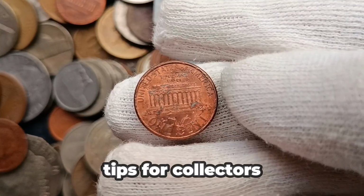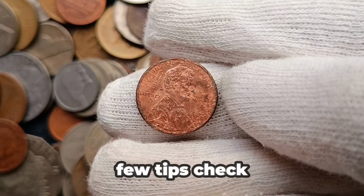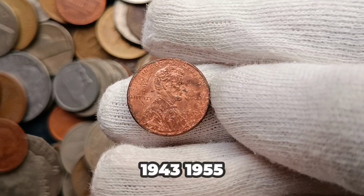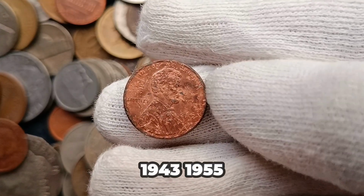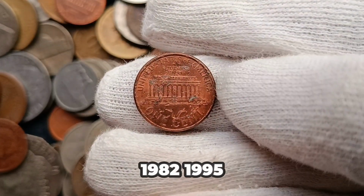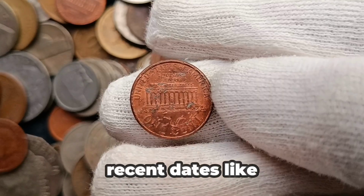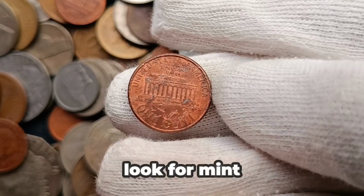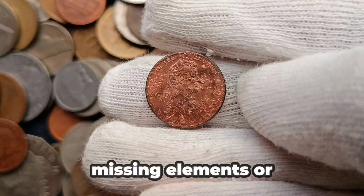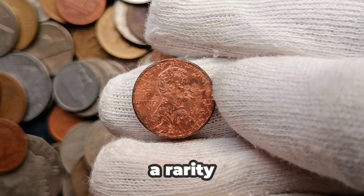Tips for collectors. If you're inspired to start searching your change, here are a few tips. Check every date carefully, especially years like 1943, 1955, 1969, 1972, 1982, 1995, and yes, even recent dates like 2012. Look for mint errors. Off-center strikes, doubled letters, missing elements, or unusual color and weight can signal a rarity.